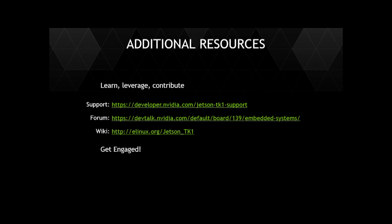I'm sorry, can you say again? That's correct from a language standpoint. From an API standpoint, there is also OpenCV for Tegra for doing vision, and then soon there will be VisionWorks.